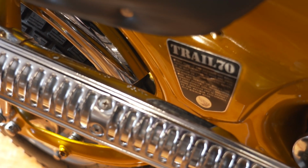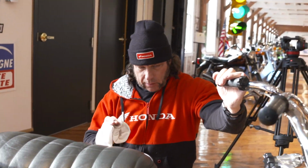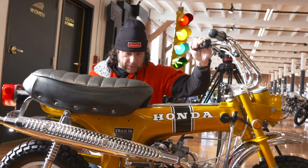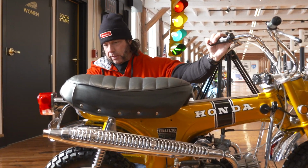So as far as the value of this goes, Kenny, there was some recent auction listings for, we know the Honda vintage trail bikes and mini bikes are going through the roof. This particular model, the CT70, is also extremely valuable. What are some of the auction results you've seen?